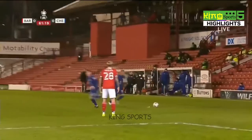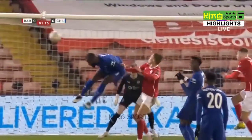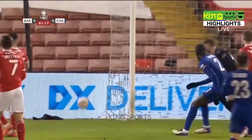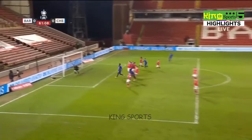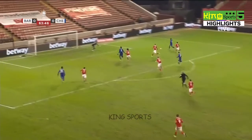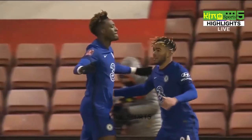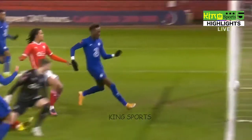Free header. No need for Brad Collins to react to that, but he found a bit of room, Rudiger. Well, Rudiger's pushing players out of the way to try and get on the end of it. Very strong, gets away from his marker. It's a decent head. And here's Reece James, and they've got him behind here. It's a tap in for Tammy Abraham. And the Premier League side are in front.